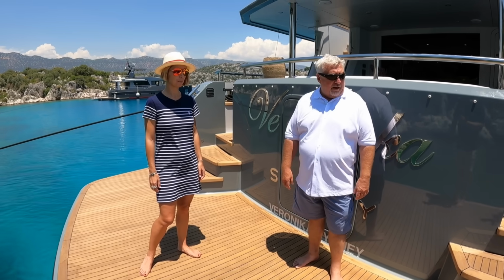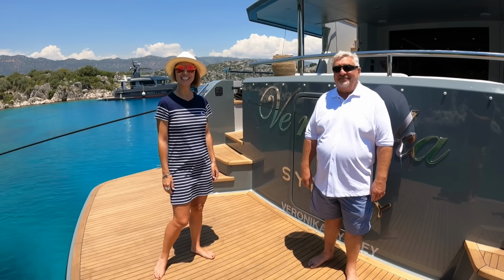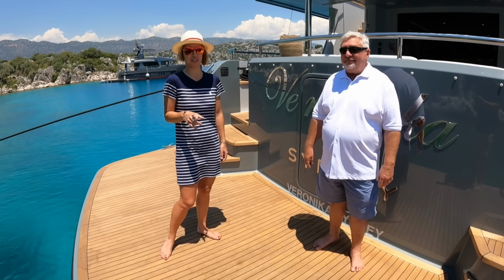What's the beam of this boat? The beam is 24 feet. Wow. Yeah, it feels really, really wide. I mean, it's a 77-foot boat. Yeah, it's a 77-foot boat. I know, we're gonna have to keep reminding ourselves that this is a 77-foot boat.